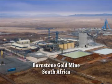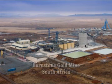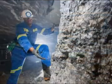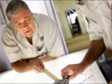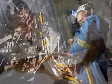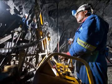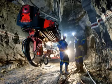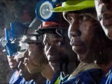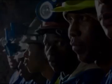The Burnstone mine was opened in July 2007 to extract gold from a narrow tabular ore body between 260 and 750 meters below the surface. This project boasted a valid alternative to high-cost, deep-level mining in South Africa by developing a highly mechanized mine rather than the conventional, labor-intensive methods that put miners with hand-operated drills on the rock face and in dangerous situations.